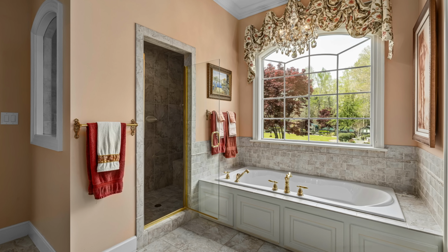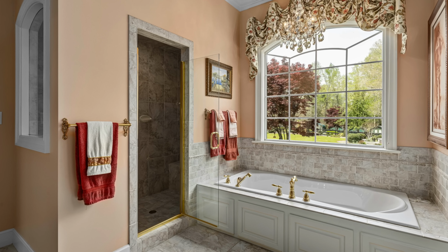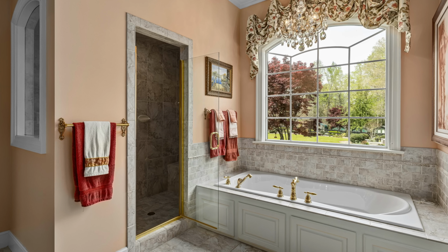What I mean by that is Colonial details are great to incorporate no matter what the design of that home is, be it something that's ultra modern or really timeless, or you're going for something different. If you want to do French country in a Colonial home, you can do that as long as you keep those Colonial details because they tend to be really neutral.